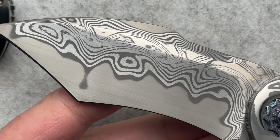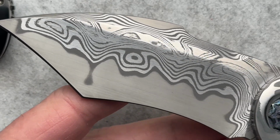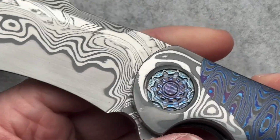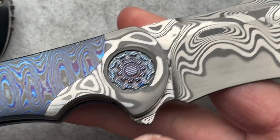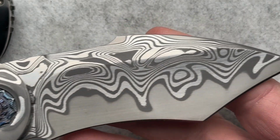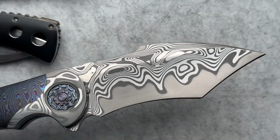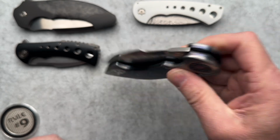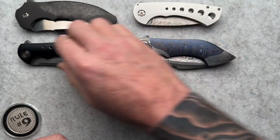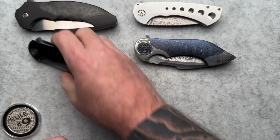I wish the action was a little bit better, but the original owner who commissioned this knife didn't want it to drop shut. They wanted it the way they wanted it. So it is a little bit tighter than I would prefer, but it works well, and I'm not really complaining. It is definitely a shaker shutter, okay? It is not a drop shutter or even a smooth shutter like that one.